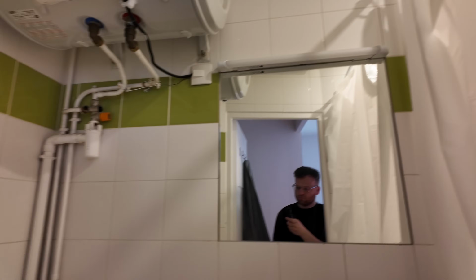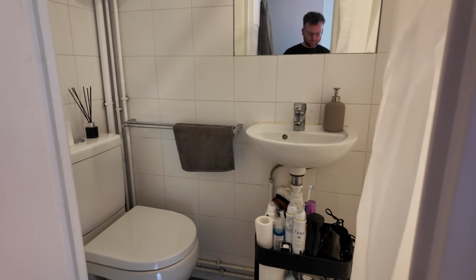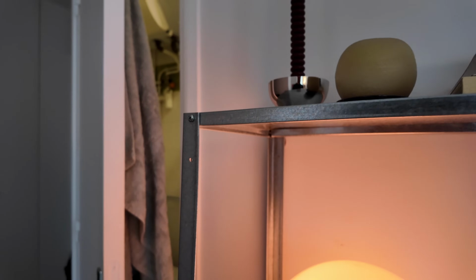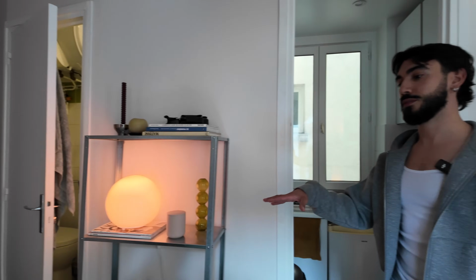Yeah, very small, very humid. There are no windows, so it's a bit of a pain when there's water and stuff, but it's okay. Not every room can have a window. I'm just happy that I have my own bedroom and my own bathroom in my apartment, because many small Parisian flats have them in the corridors. That's the reality of living in Paris.